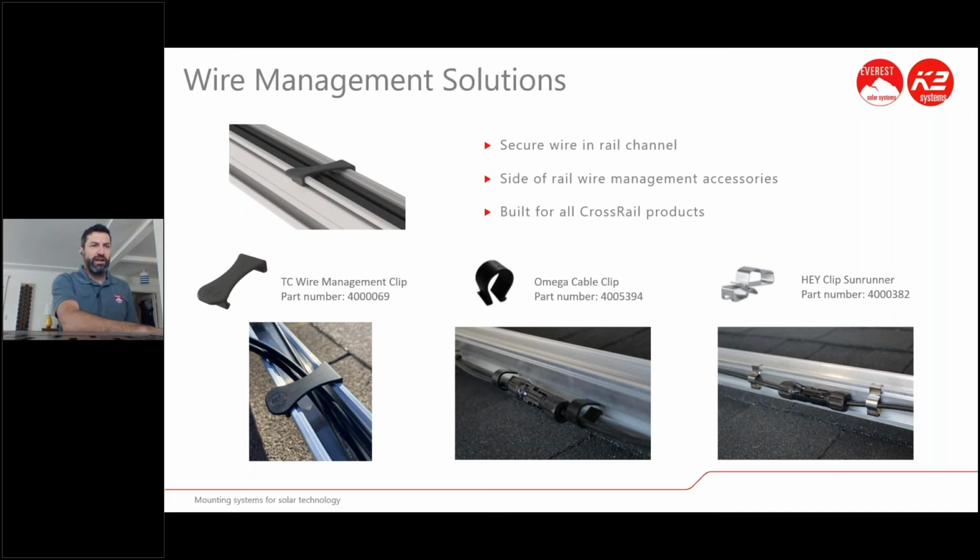I know we're getting close to the end here, and I want to leave some time for Q&A. So we're wrapping up here. Just a couple other new products I wanted to quickly mention. Wire management tools. We just did a video on wire management, and I talked about the inside the rail channel using this TC wire clip. TC stands for top channel.